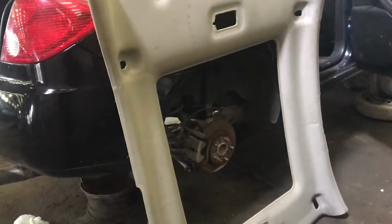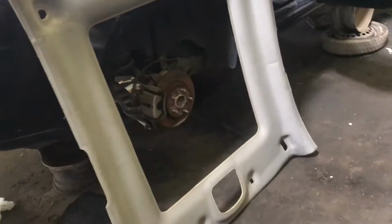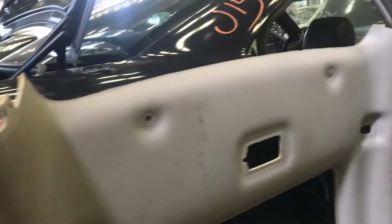So I went ahead and took out the headliner, got it all intact. That's nice and out. And then what I did for the inside, now you have the headliner removed, you got all the little bits and pieces that were attached to the headliner gone.